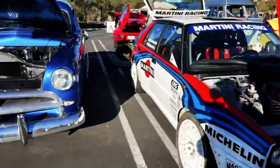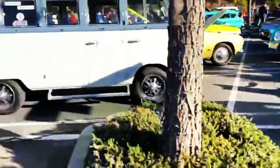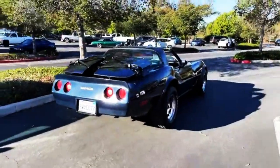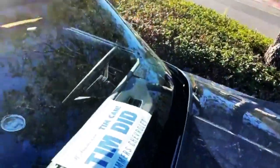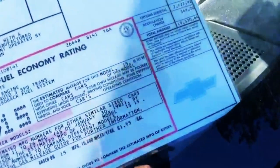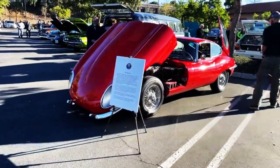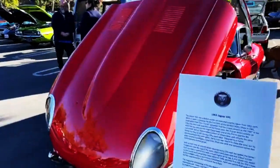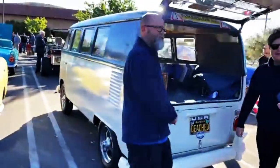All right, that's row number one. You guys have seen this Martini. It's a Peugeot, is it? I forget. Lancia. Yeah. There's Timmy McDougal's Corvette. Original pink. Look at this original slip. 19 grand. Wow. And then this is one of our guys, Ernie, who brought in a Jaguar from our museum. '63 XKE. Great shape. Morning, guys. Nice bus. Thank you. Very cool.